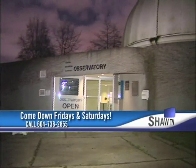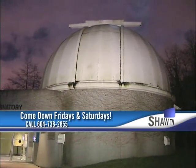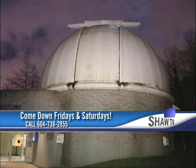If you are interested in taking pictures of the nighttime sky and you have something more advanced than my phone, you can come down. Again, the observatory is open Friday and Saturday nights. We always have somebody here. It's always weather dependent, so if it's a clear night, we do open it up. And if it's not, then you might be able to get a little chat about how you can do better astrophotography on your own.